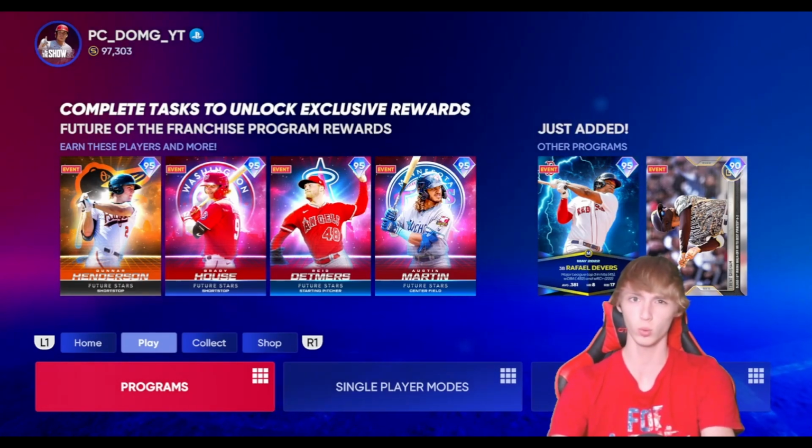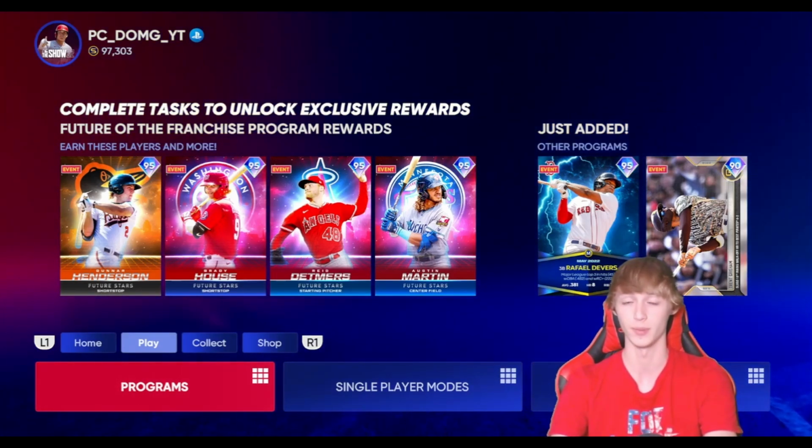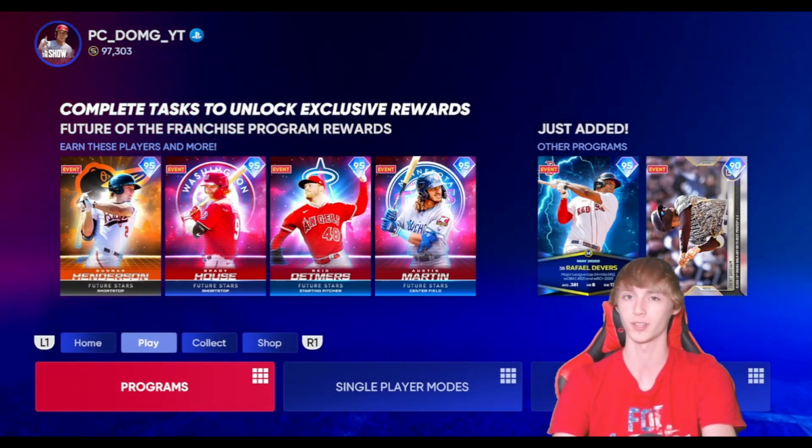This time around, I don't think we're going to get very many diamonds, though. I think we may get like only 2 or 3. I wouldn't expect too many diamonds out of this roster update, but that's personally just me. Probably see a lot of downgrades as well, so you might want to sell off some of your guys right now.